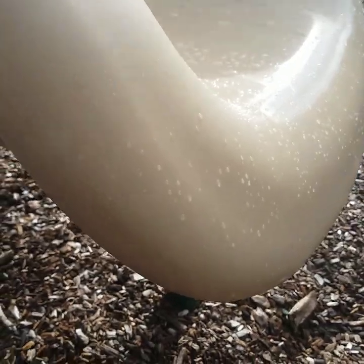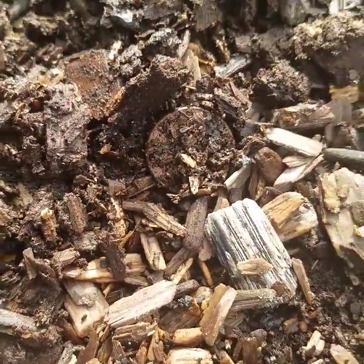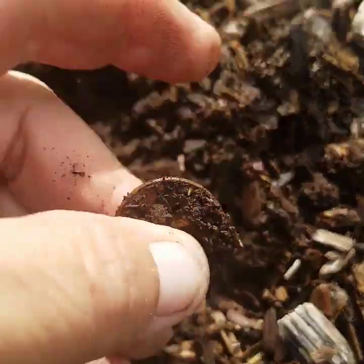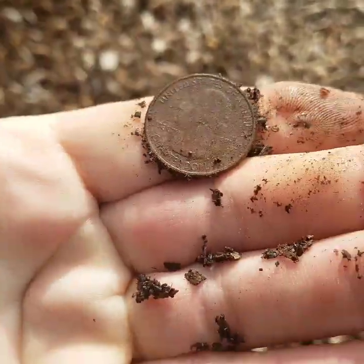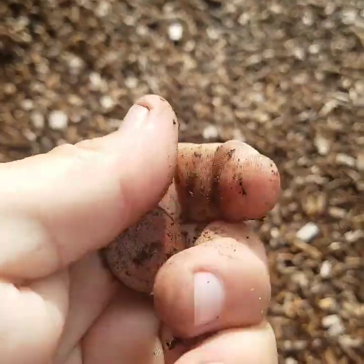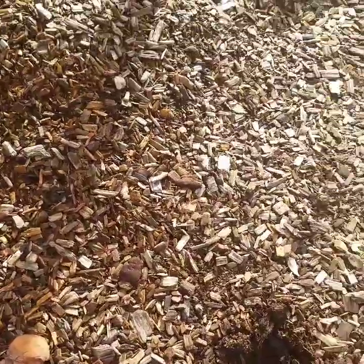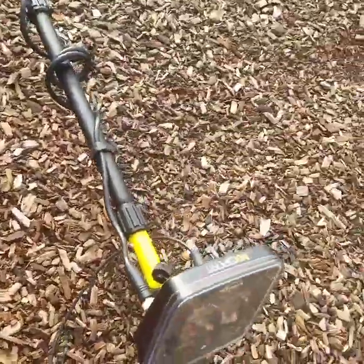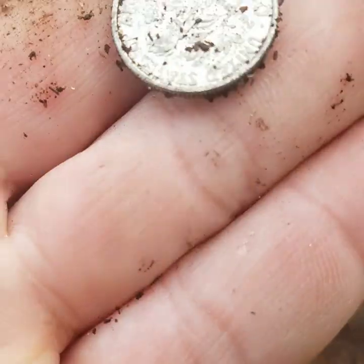Sure does look like my bottom of the slide trend is going to continue. Look at that. I do believe that's a quarter. Nice. All right. Day moving forward. Sun coming out a little. All right. Let's keep cruising. And I am on the board with another dime.